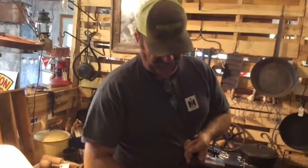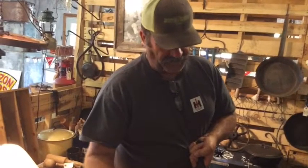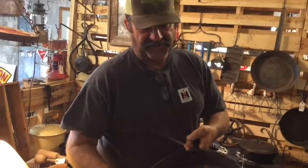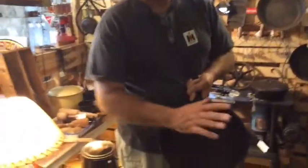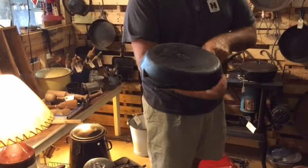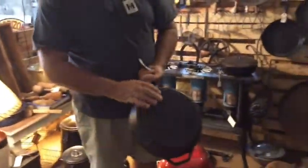See that? And the way we do that is once we get it clean, we'll put a real thick coat of oil on it, or Crisco, or lard, whatever you choose to use. We put it in a preheated oven for about 30 minutes. Take it out, wipe it down real good, let it cool, and then do it again, at least twice. And that's the way you season them. Of course, by using them, you build up a coat of seasoning on them over time.